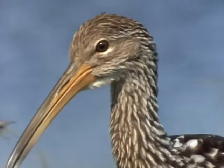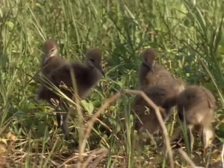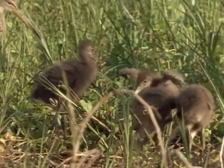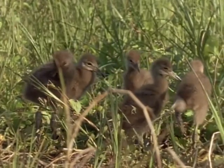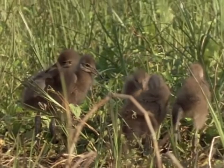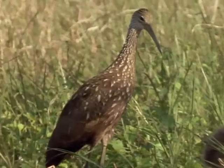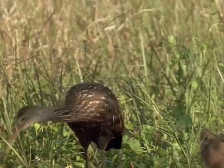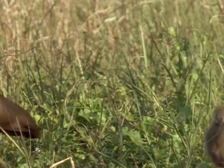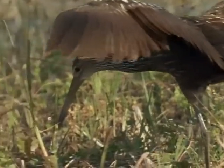Another long-billed resident of the swamp, the limpkin, calls to her young. Some describe this call as chilling, while others talk of its gentle melody. While her brood of 5 basks in the sun, Mother goes hunting for her favorite but not exclusive food. Again, the apple snail.